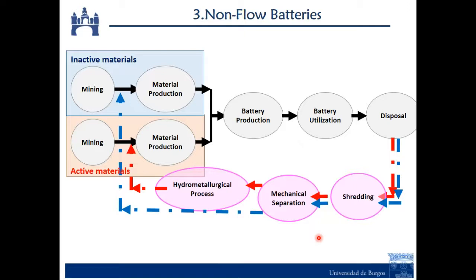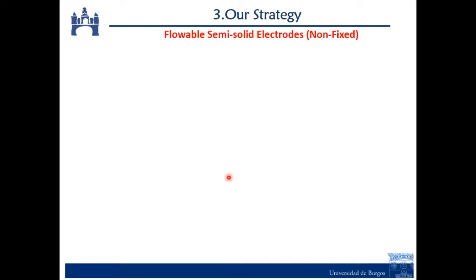That means that we need to crush, we need to destroy the battery to access and recover this active material. When we crush, in contrast to lead acid, in which basically all the elements are lead, and this is very easy to recover, in other types of batteries we have many elements. So we crush the battery, then we need to separate different elements, and then we recover these elements through a hydrometallurgic process.